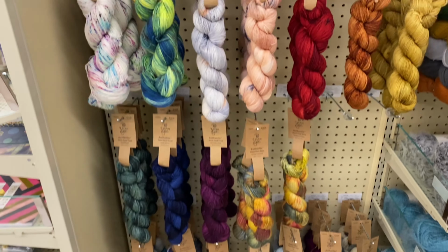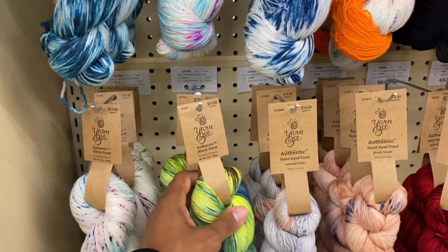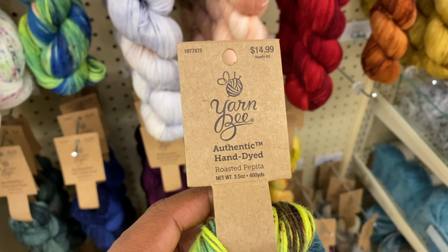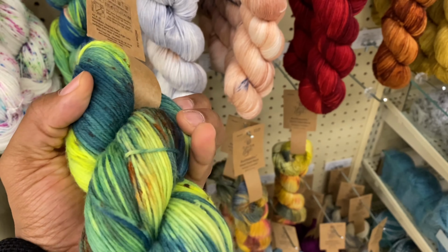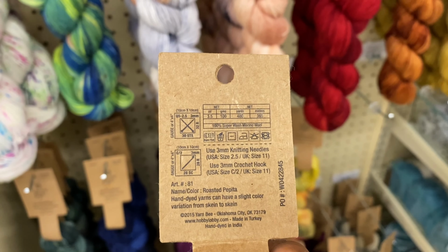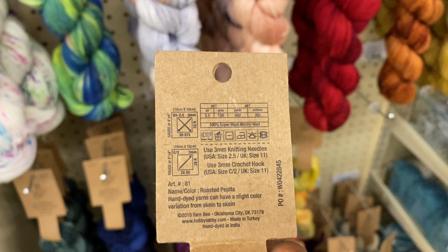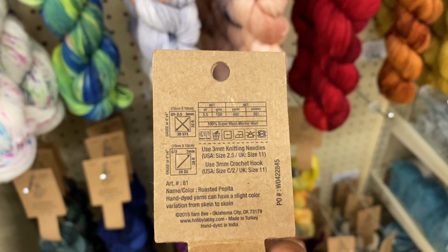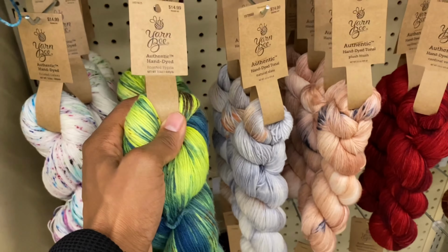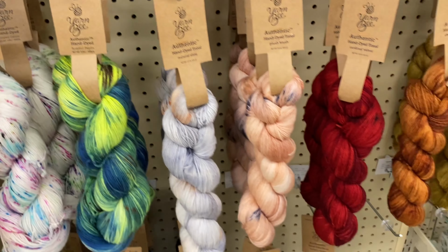One in particular that caught my eye was this one I'm about to pick up, because I absolutely loved the name of it, Roasted Papita. I thought that was hilarious. I'll go ahead and freeze this real quick so you guys can read this information without rushing. You get 400 yards, and I believe it was $14.99. So with that 30% off discount, I think it's a very good deal. And as you can see, they had tons and tons of different designs and colors.